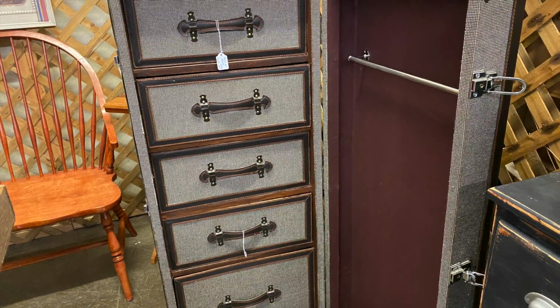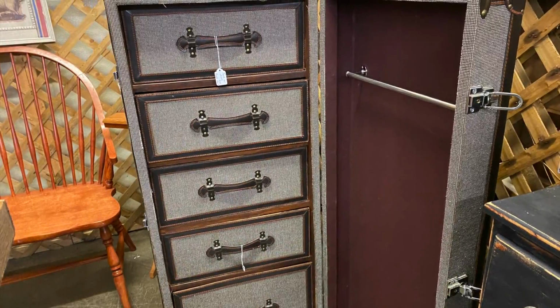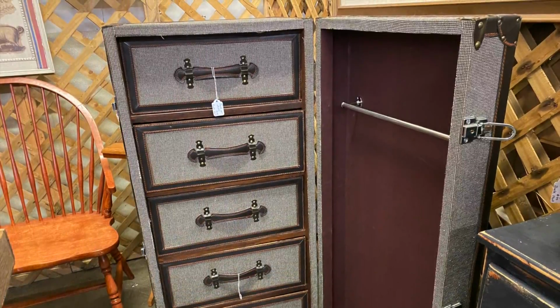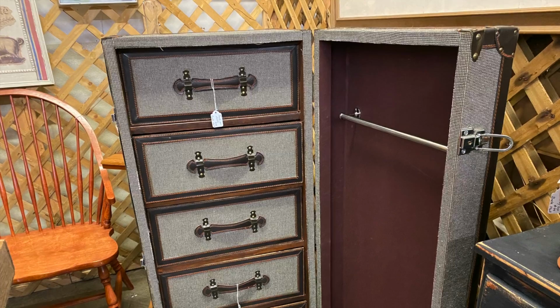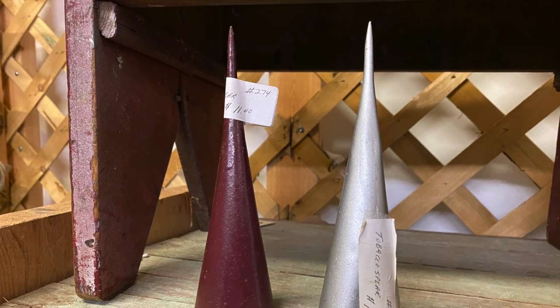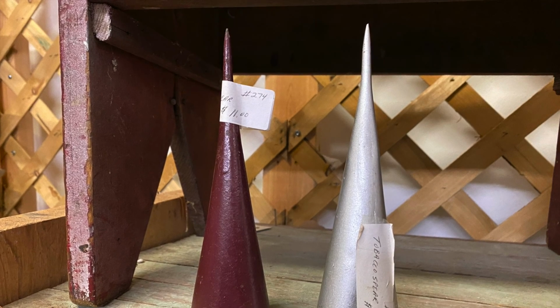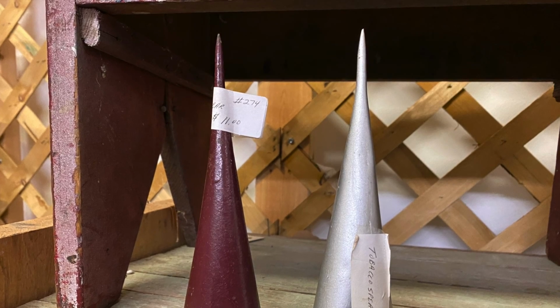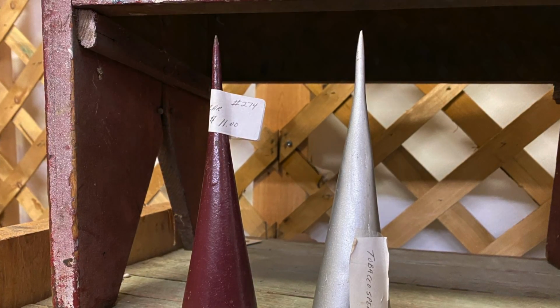And this was very nice. It was like a steamer trunk, and it was just in such good shape. Oh, and this was a tobacco spear that Neil got. I guess you put your tobacco down on it when you get it out of the field.